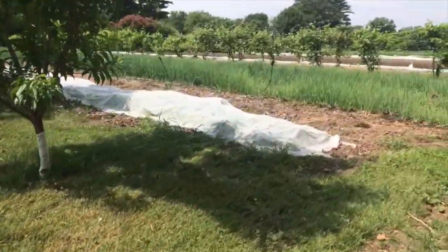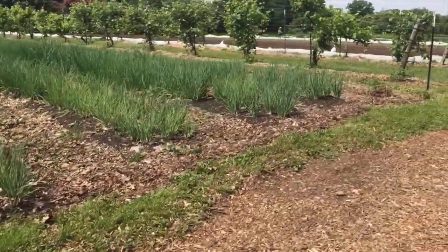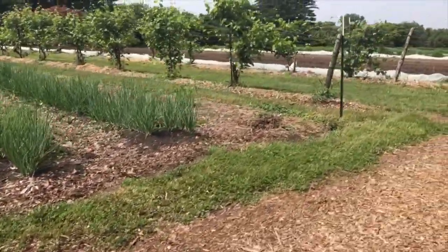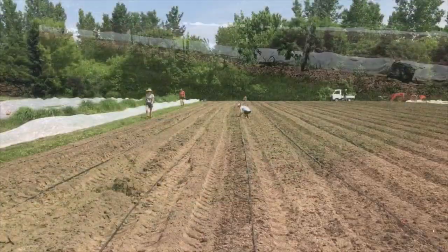Some of Jim's fruit trees lost all of their blossoms in a late freeze, but many of the grapes escaped that hard hit, so we may see a sweet harvest from those vines.